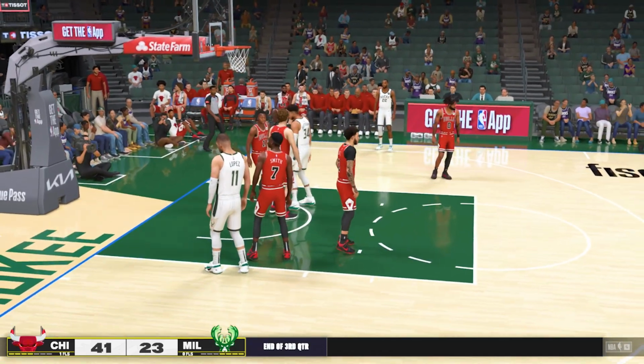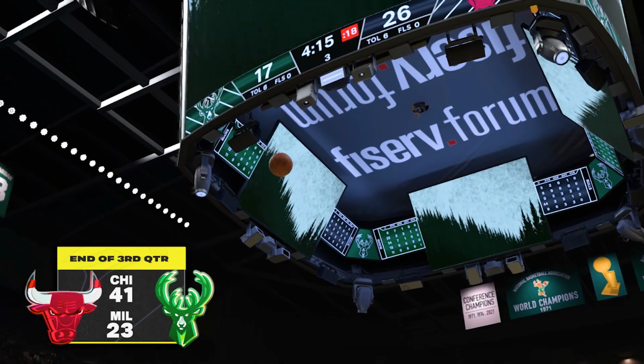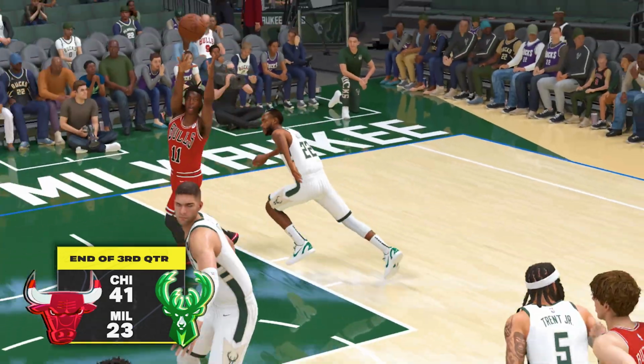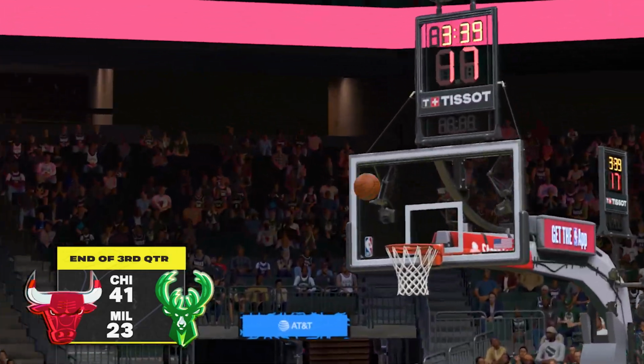And so it's the Chicago Bulls feeling confident. 18-point lead to win that quarter. Their efficiency has been off the charts. They're running their sets well with patience and purpose. We're coming right back. Don't go anywhere.